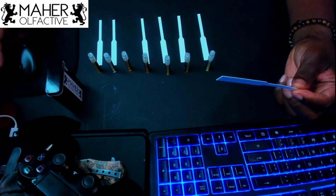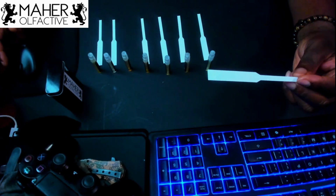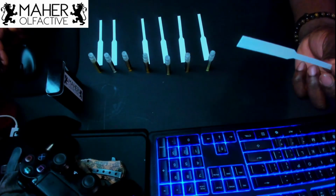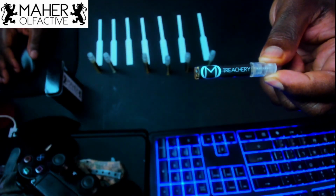It's very interesting. So this is something I will definitely check out later on. I just know right now I'm a little off put by it, but I'd be willing to give this one a chance. And that one is Treachery.